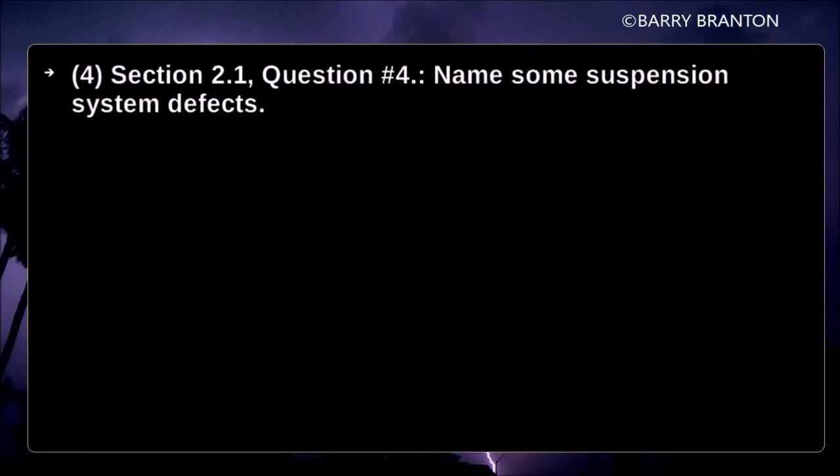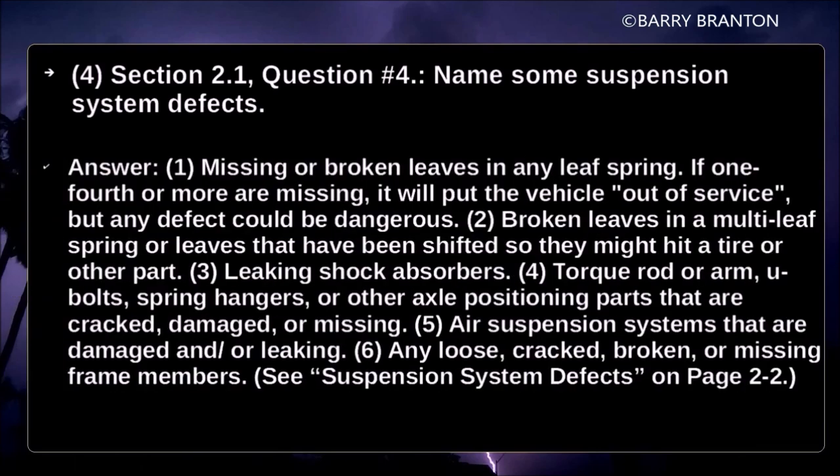Name some suspension system defects. Missing or broken leaves in any leaf spring. If 1/4 or more are missing, it will put the vehicle out of service, but any defect could be dangerous. Broken leaves in a multi-leaf spring or leaves that have been shifted so they might hit the tire or other parts.